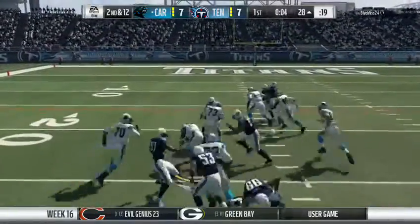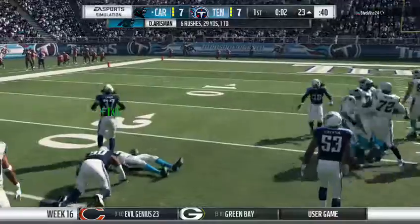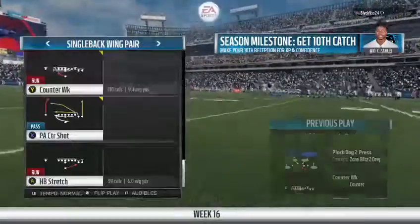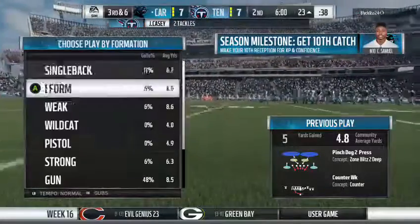On 2nd down, they'll try and run the counter. And he's going to fight his way forward here for a modest gain. 5 yards on the carry there, and it leaves him with 3rd and about 6.